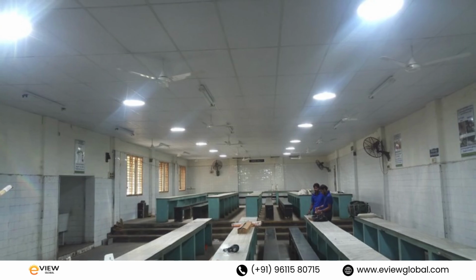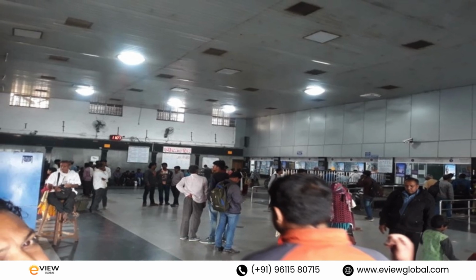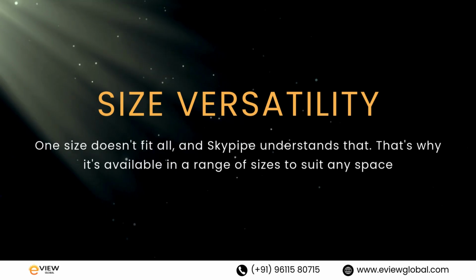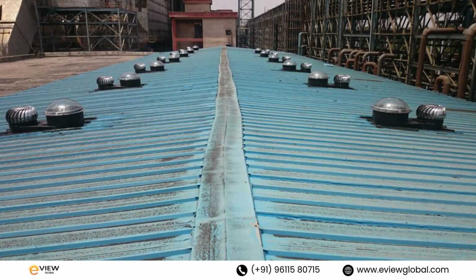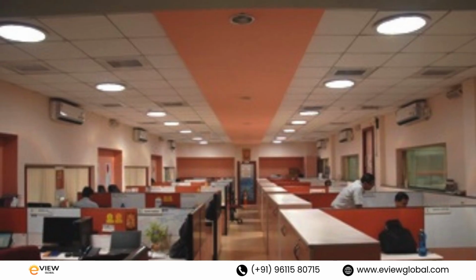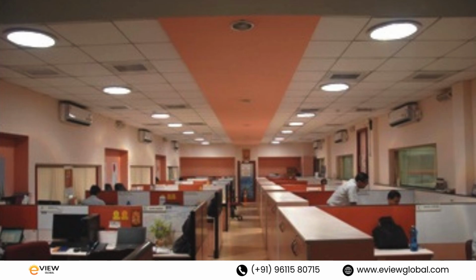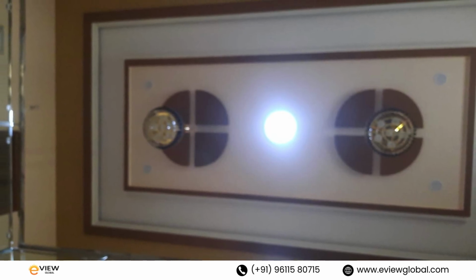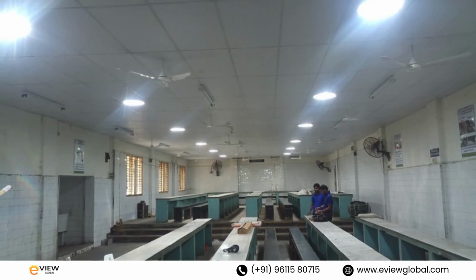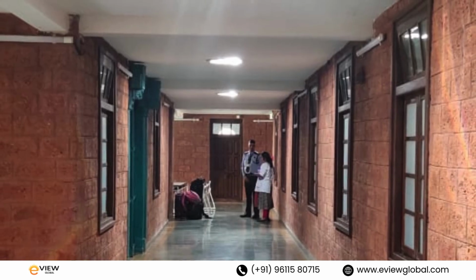Whether it's your cozy home, a luxurious resort, or a bustling office, Skypipe is engineered to bring the beauty of natural light indoors. From the compact 400mm (15.748 inches) for smaller areas, to the substantial 1000mm (39.3701 inches) for larger spaces, and sizes in between the 530mm (20.8661 inches) and 750mm (29.5276 inches), there's a Skypipe for every need.